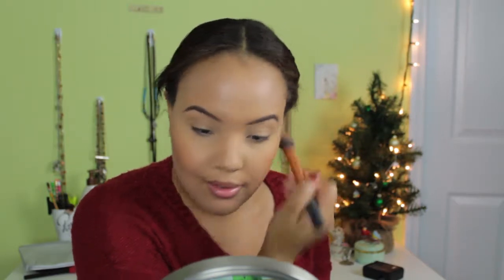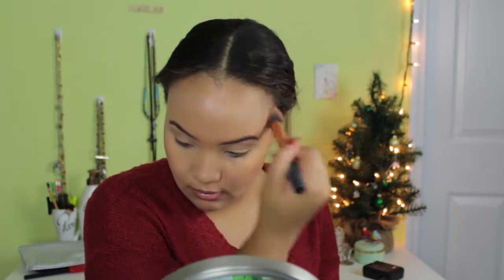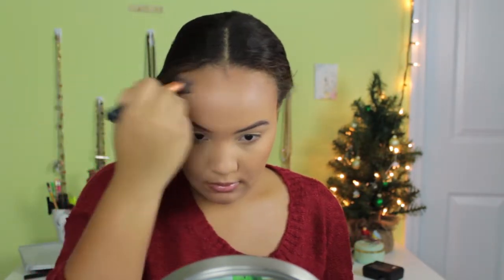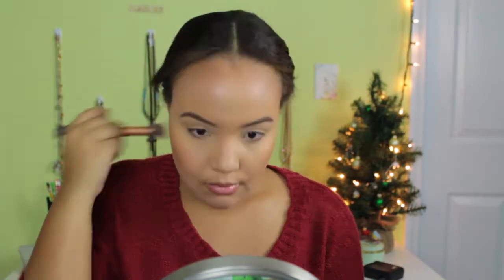So I just really like a bronzed cheek. It is one of my favorite things to do because it just makes you look really healthy, and I think in the winter time, a lot of the times we can lose a lot of our color because we're inside so much and there's not as much sun. So I really love going ahead and going ham with this. Maybe a little too ham, but you know, to each their own, honestly.